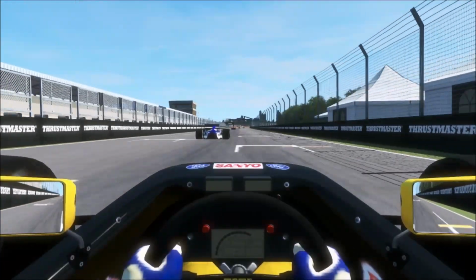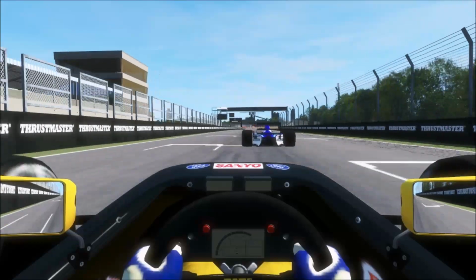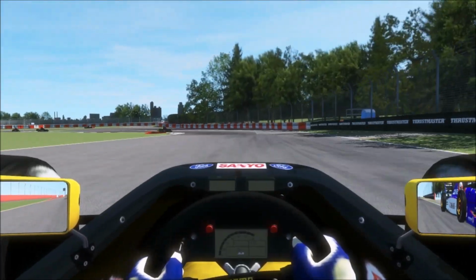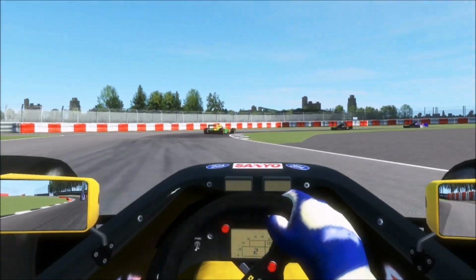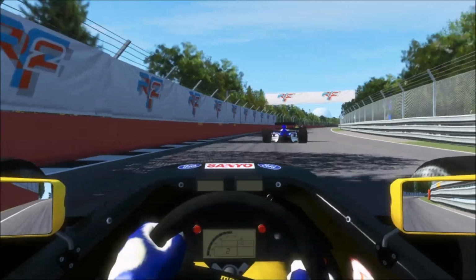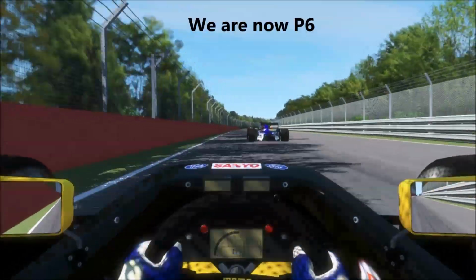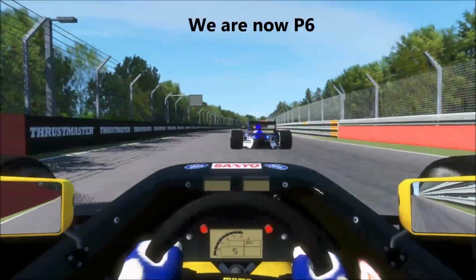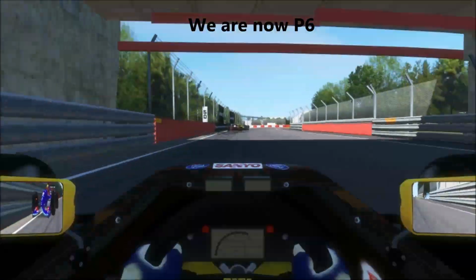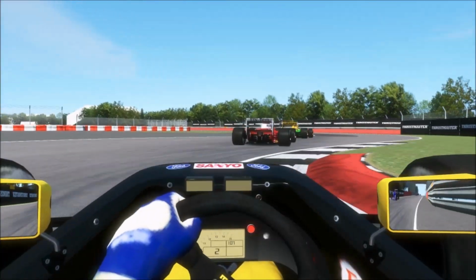The Gary Anderson Jordans have always been fast in a straight line, and that's why, for example, they've always done extremely well in Spa, and I think to the same extent Monza. But I managed to clear that Jordan, and it's keeping the hope alive. And here's the next Jordan. So the first one must have been Gugelmin, and this one is Modena. So I've cleared both the Jordans now. I can still see my teammate just up ahead.